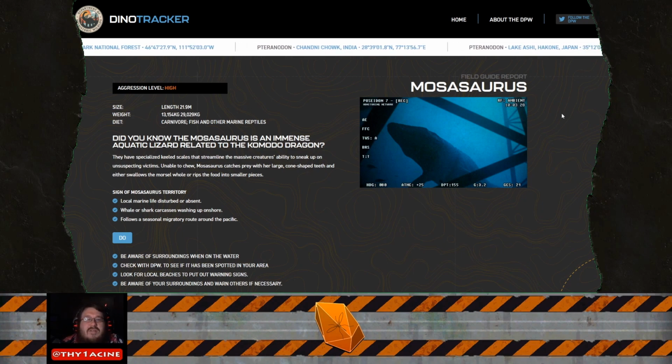First of all, its aggression level is high, as we can see in Camp Cretaceous. Size, length 21.9 meters. This is actually smaller than what we see in the movie, and what the website says, and what Fallen Kingdom says. The largest size that we actually see is somewhere up towards 90 meters long in Fallen Kingdom. However, the average size that Jurassic World has and shows is actually somewhere closer to 25 meters long.